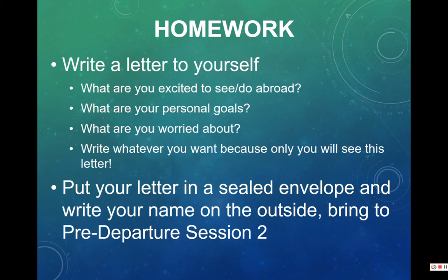Once you get back, I'll give it back to you so you can read all about your excitement, your fears, your hopes, your dreams, everything that you are thinking about at this moment, once you have the wisdom and experience of having been abroad. It's just a ton of fun to look back and see how far you've come when you get back. So put your letter in an envelope, bring it to the next one, write your name on it, write letter to yourself, and then we'll hold on to it for you.